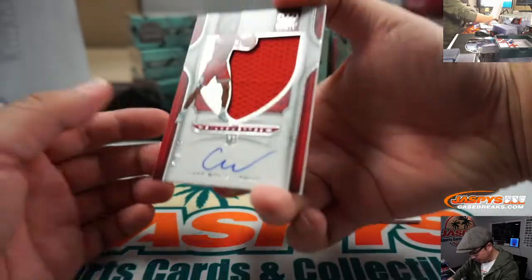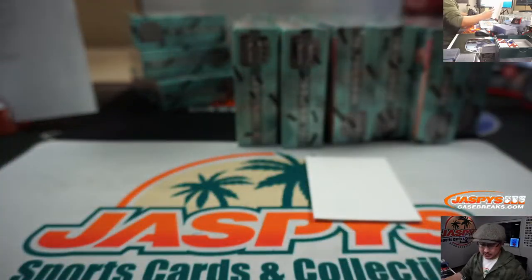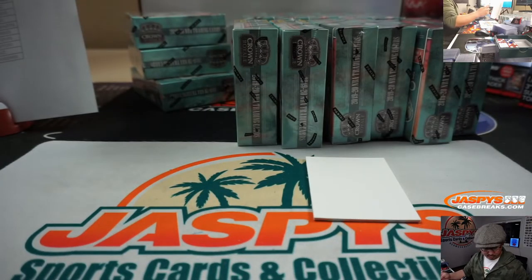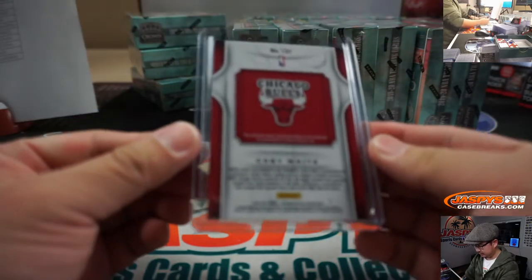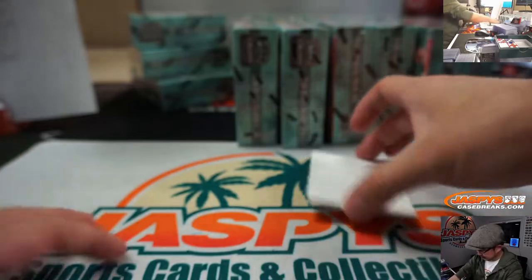And we've got a Kobe White. Kobe, 45 out of 199. Jersey and autograph. CJ Monroe picked up the Bulls. Nice.